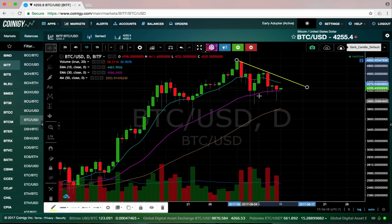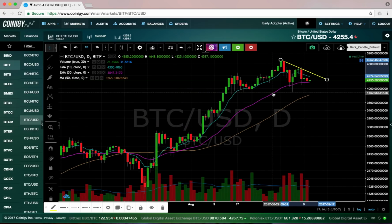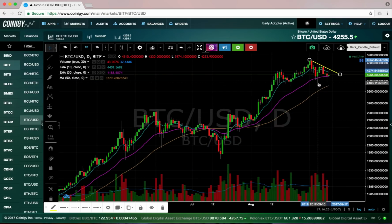So the good news is it's held this 30 EMA on the upside, so as of now, we're still in a bull trend. We've not broken that general uptrend. We're basically pulling back to this key moving average. We're going to want to see that hold.